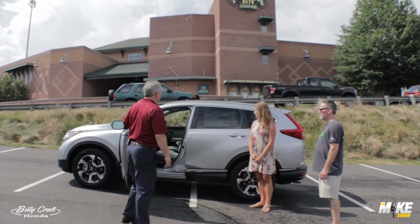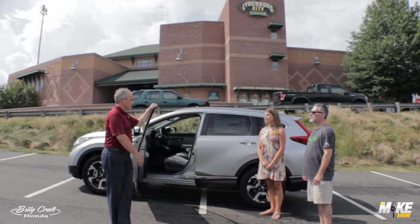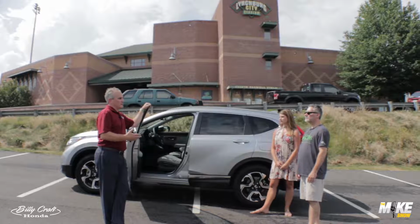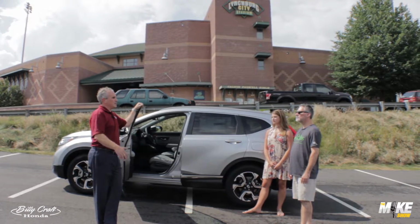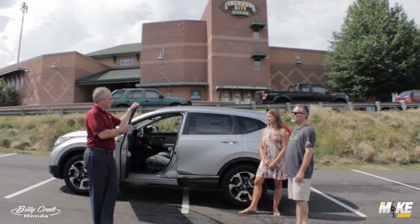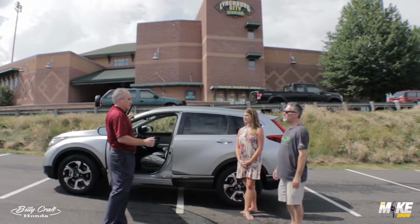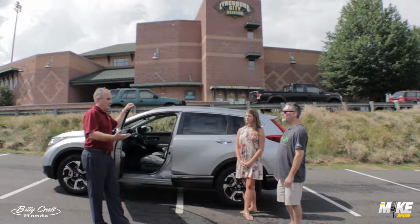But obviously the Honda Sensing is with this, and some of the other vehicles that we've already demoed, we talked about that. You have your lane keep assist, so if you're 45 miles an hour or faster and you have a tendency to maybe go to the outside line, don't worry, it'll automatically bring you back to the center, and it won't beep at you. It's just going to simply guide your steering wheel back to help you stay between the lines.